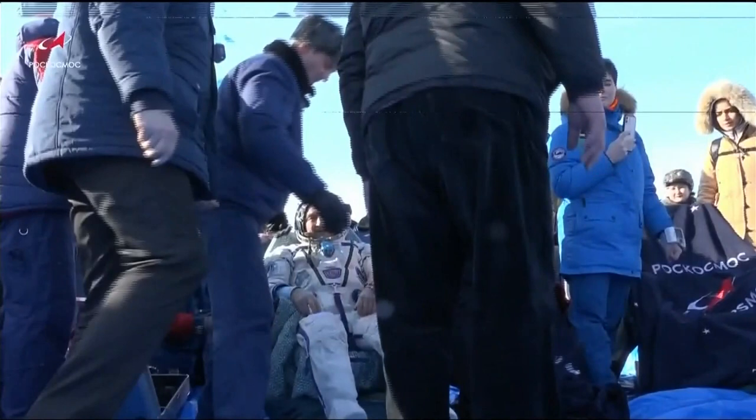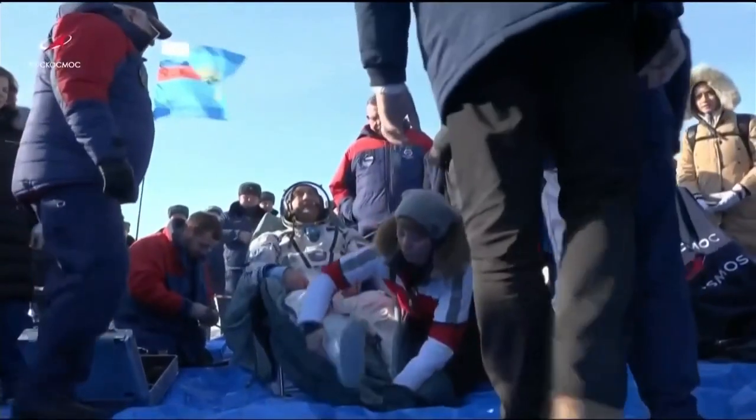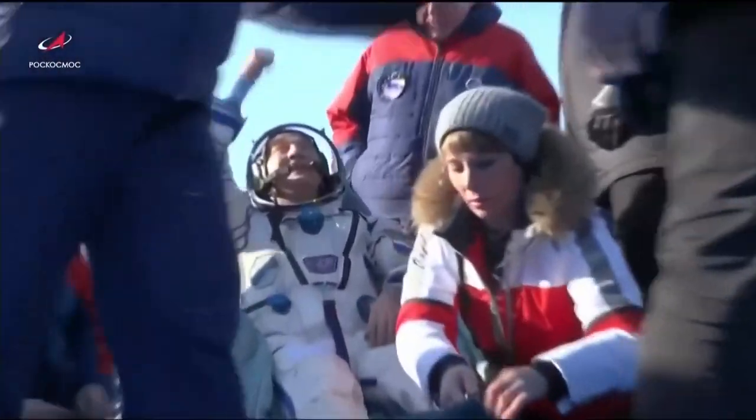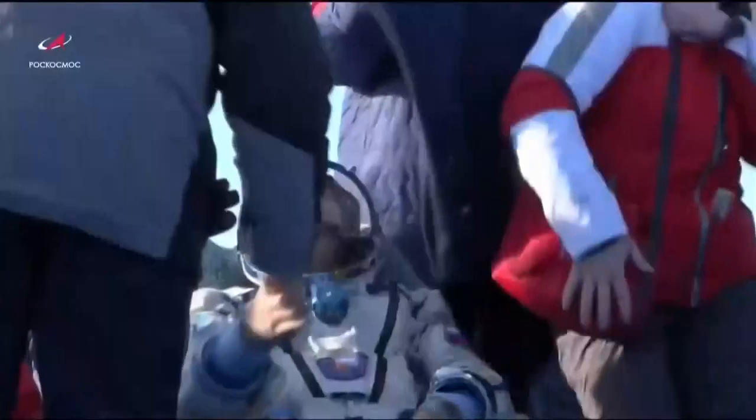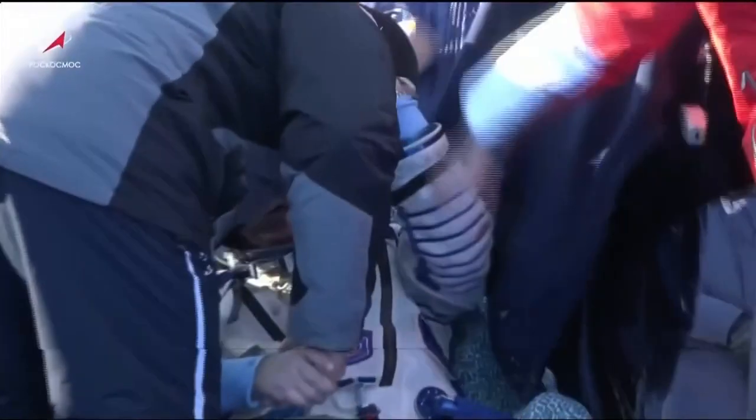I'm going to try to reposition myself so I can get a better view of Christina Koch when she comes out of the Soyuz. Alexander Skvortsov certainly looks like he's glad to be home, pumping his fist into the air, shaking hands, lots of well-wishers on hand.